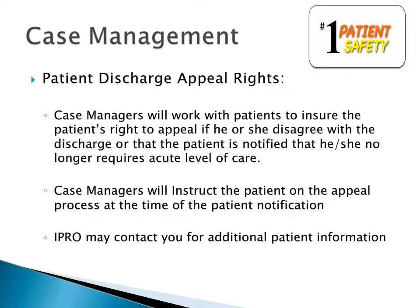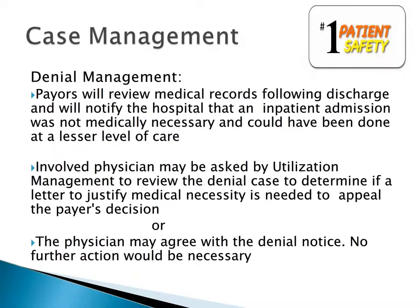The patient discharge appeal rights. There are times when patients may not agree with the discharge, and case managers will work with those patients to ensure the patient's right to appeal if he or she disagrees with the discharge, or that the patient is notified that he or she no longer requires acute level of care. The case manager will instruct the patient on the appeal process at the time of the patient notification. iPro may contact you for additional patient information as well.